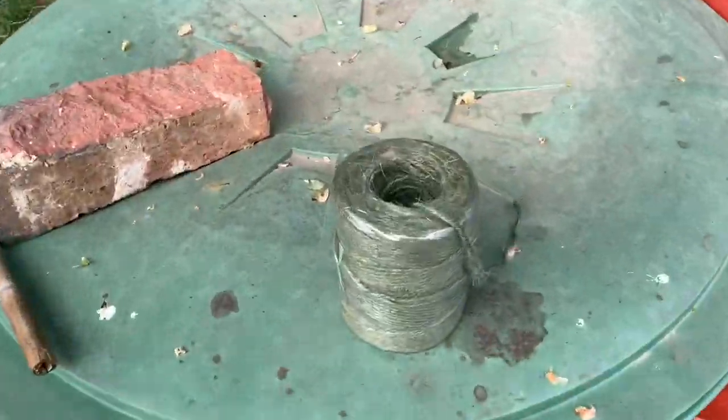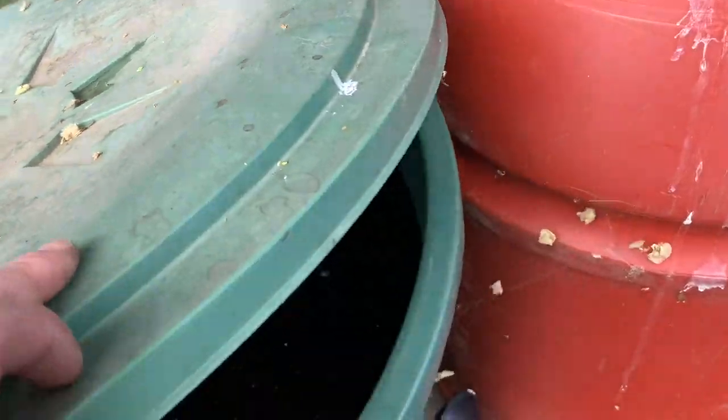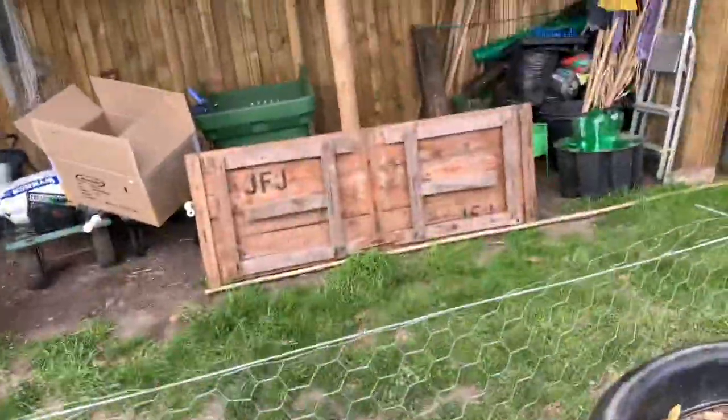In this bucket here, last year I collected quite a lot of sheep muck, and it's in a bag, and I let it dry all through the winter. It's been under this canopy, and I'm going to use a certain amount of it in my water, and then I should be watering my brassicas with that.